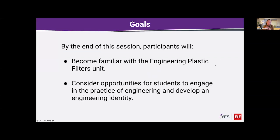I'm hoping that by the end of our time together, you will all become familiar with the engineering plastic filters unit. That is one of our YES Elementary units. And also hoping we take some time to consider the opportunities that students have to engage in the practice of engineering. And really our goal is for students to walk away from our STEM units developing a new identity and a way of thinking about themselves that they can engineer.